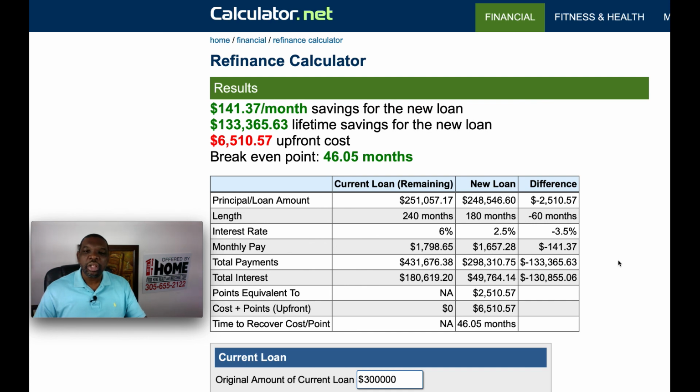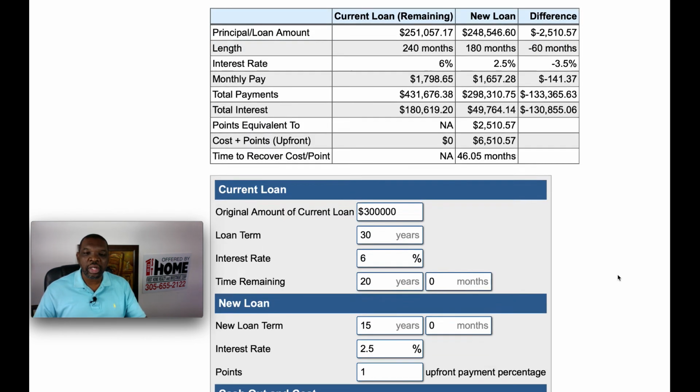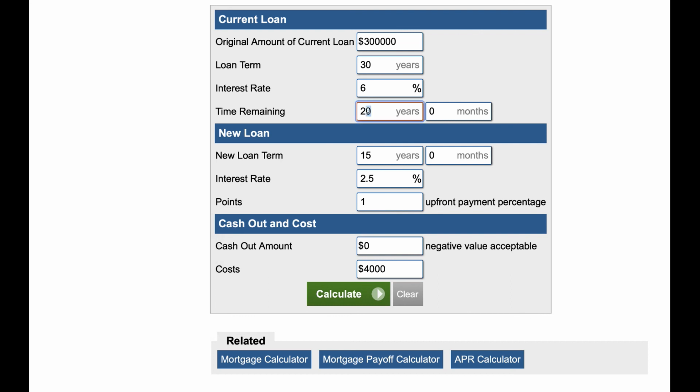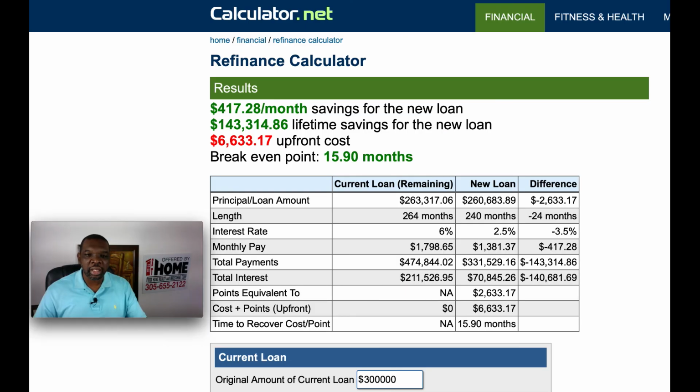$100,000. This scenario, remember, is for somebody that purchased a house in 2010. So let's say somebody purchased a house, same scenario, $300,000, 30-year term, and instead of 20 years left, we're going to put there 22 years left. They refinance to 20 years. Same scenario. We calculate. This is the exact answer that we get.